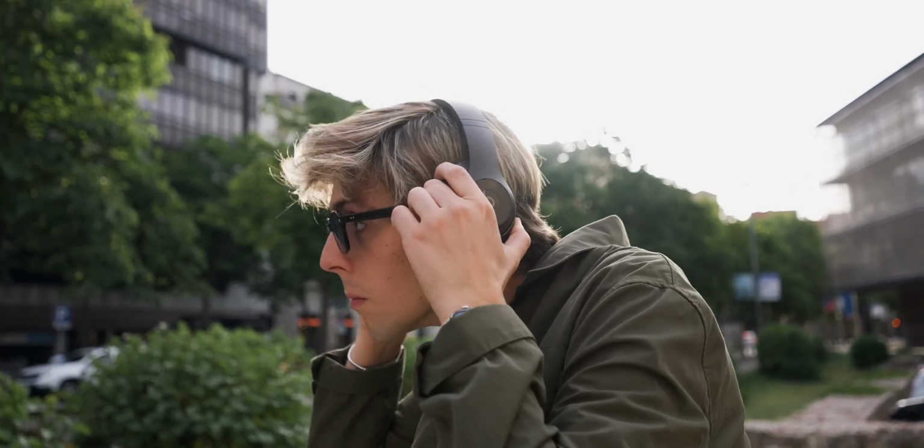Something that the Beats Studio Pros don't have is automatic head detection. So on my AirPods, for example, if I take my AirPods out of my ears, the music stops. With these, they just keep on going, which is kind of a loss for battery life.